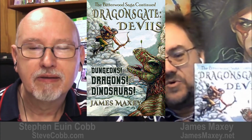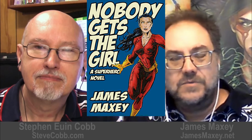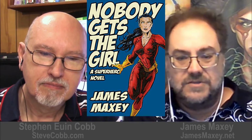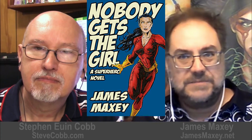Can you raise the book up a little bit? It's more of a lightning bolt of energy. I wish I had a copy. I don't have Nobody Gets the Girl, but it was the first book I put out with asymmetrical text, and people just kept grabbing it. The text is down the side and the figure is off to the other side, and it really seemed like it was something that caught people's eyes.